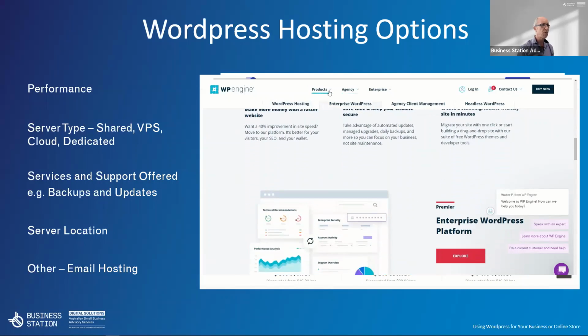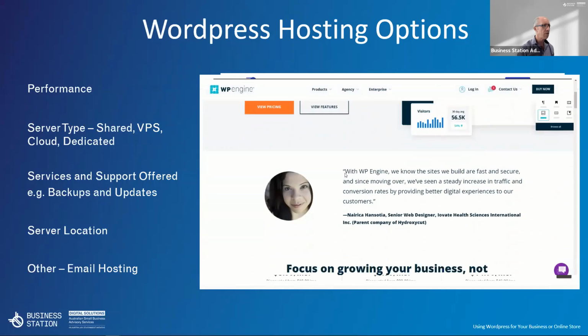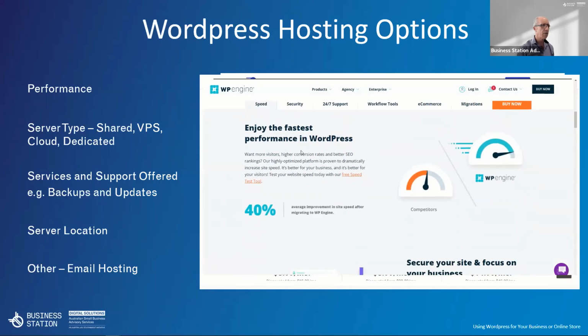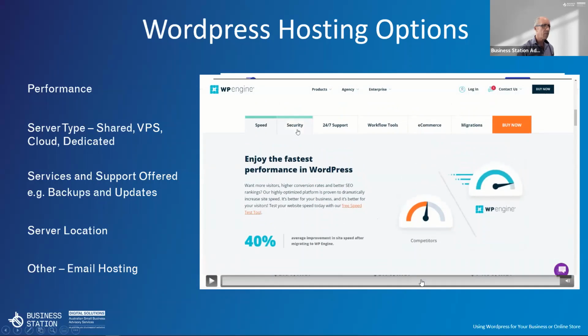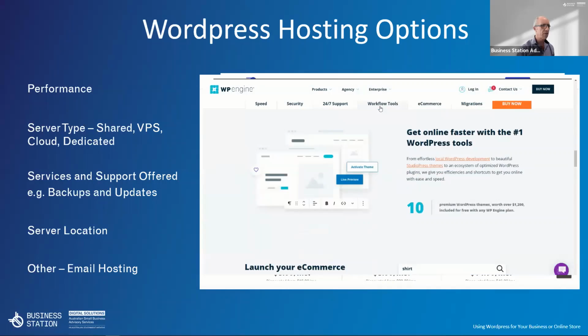But you'll find pretty much similar sort of pricing levels. Taking a little bit long to get to that pricing, so I'm just going to skip on. But it's about $20, $24, I think it's about $25 a month.